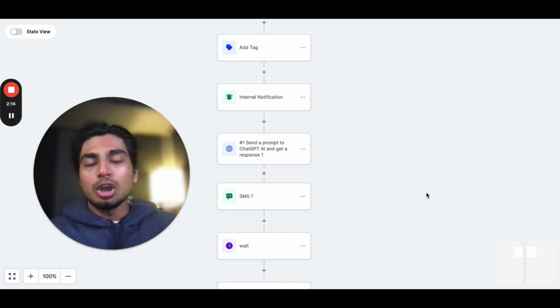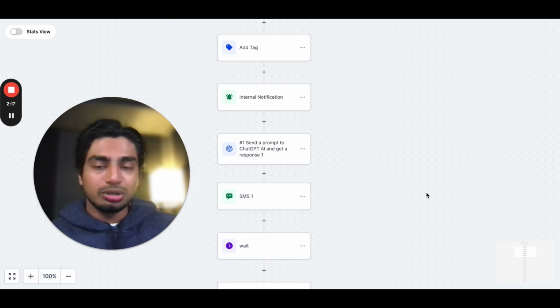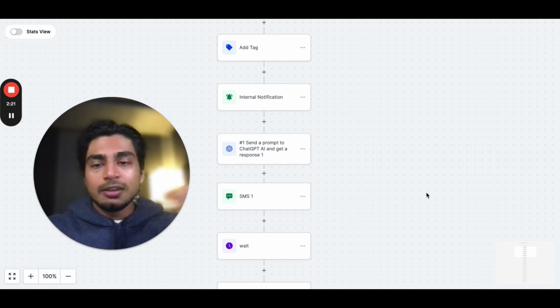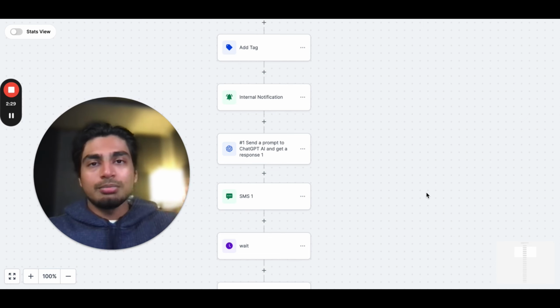We make sure that we know where the lead came from. We send an internal notification to the team, making sure that the team knows that a sales call has been booked. Finally, we use OpenAI and the data from the customer to actually send out personalized reminders. And the last step is people show up to these calls at a much, much higher rate, which is the goal. All right, so this is the system.